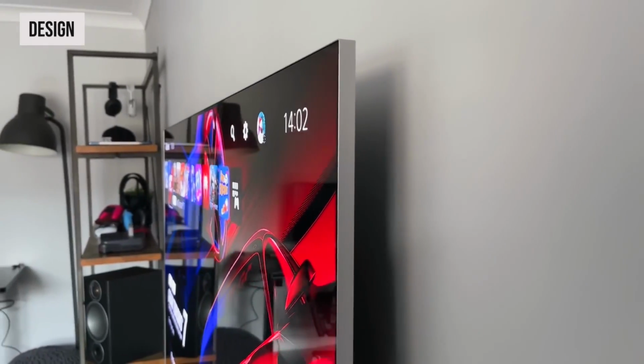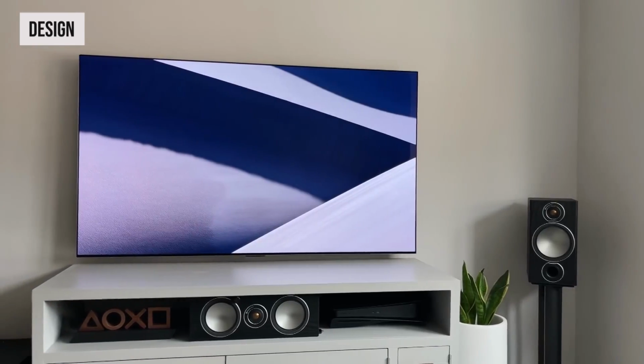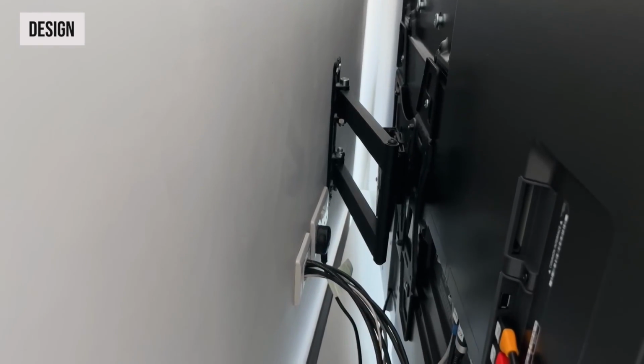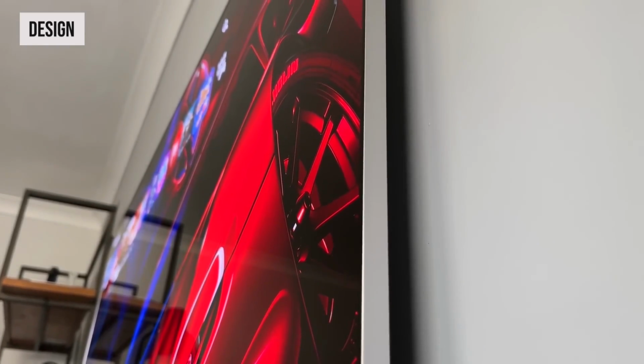That said, the G2 being designed from the ground up for wall mounting has its advantages if you don't intend to wall mount it. Its ultra-thin wall bracket, included with the TV, keeps the G2 closer to the wall than traditional wall mounting brackets, and its narrow silver frame completes the art gallery look.